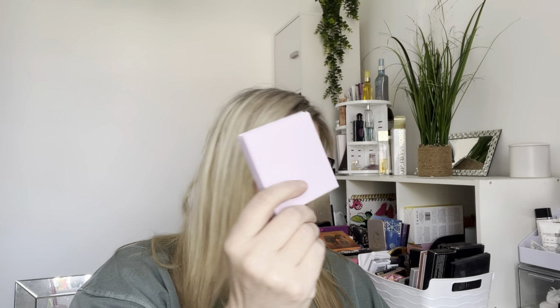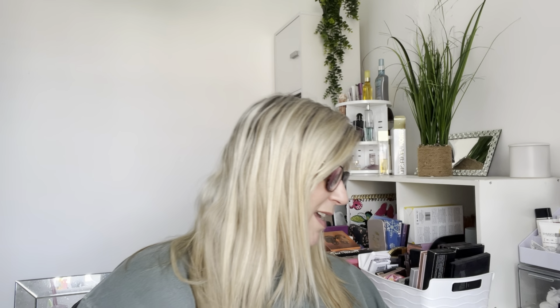I'm just going to declutter it. There's nothing I can really say about it that I even really enjoyed. Nice shade of pink on the palette packaging.